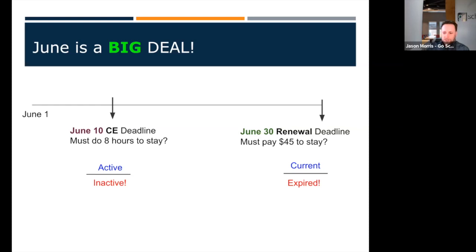If you see a question that says post-licensing is due every June 10th, there's something wrong, right? That's not the right thing. June 10th has to do with your CE deadline. So June 10th, June 30th, you're right, Rob.